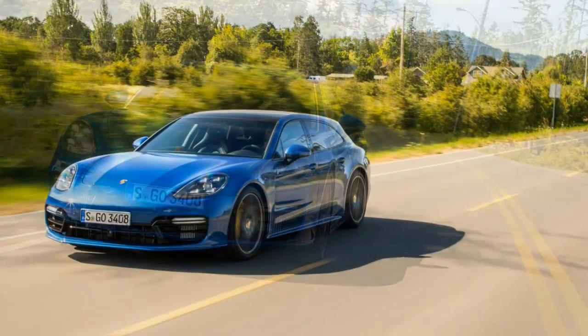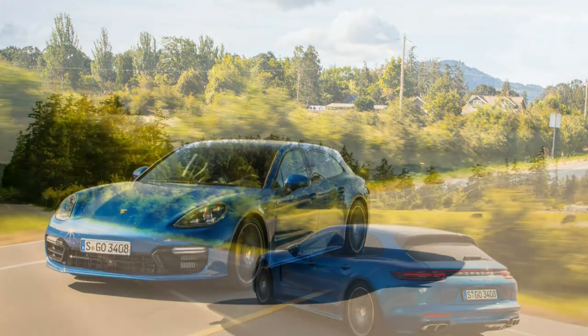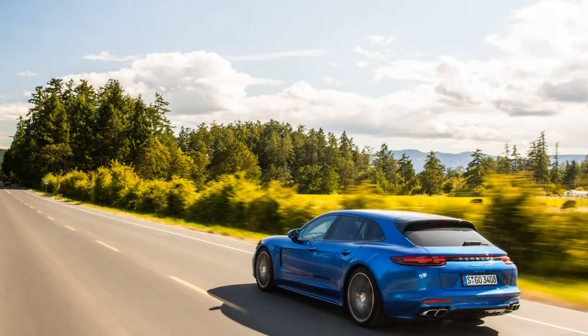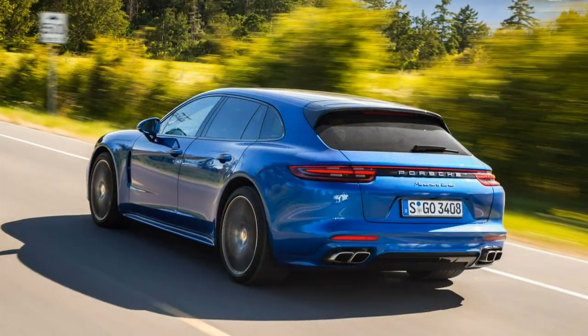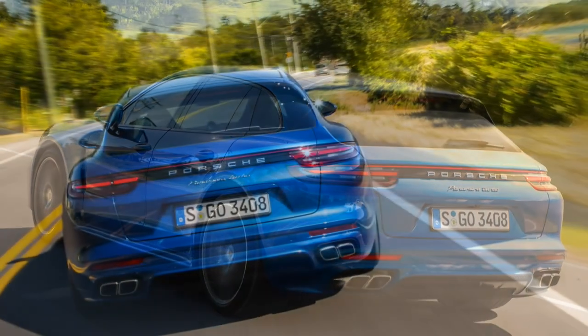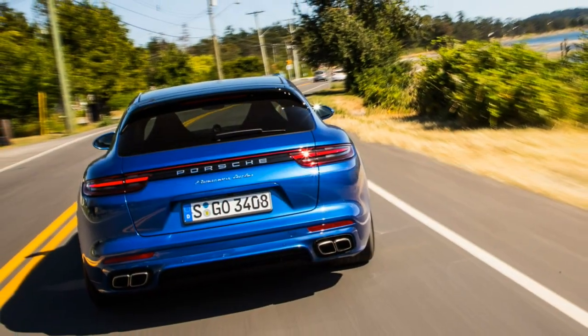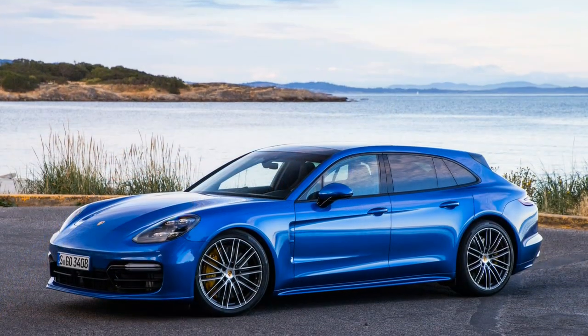It's the nutty Turbo model that we'd buy, though. It creates instant thrust with relentless stop and pull, and that's when you engage the ruthless launch control. We expect the Turbo Sport Turismo to match the 3.0-second 0 to 60 mph blitz we recently measured on an ordinary body Panamera Turbo.